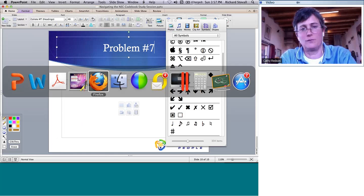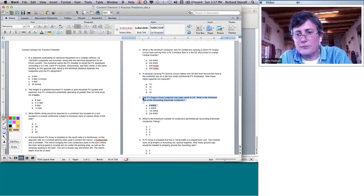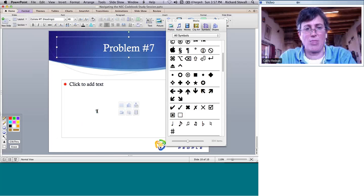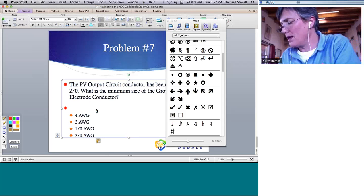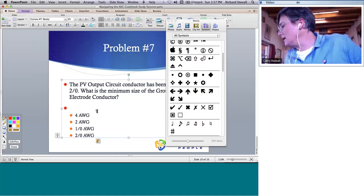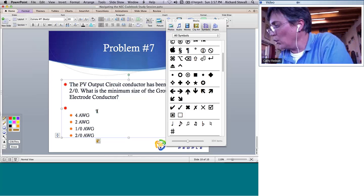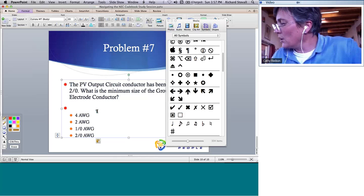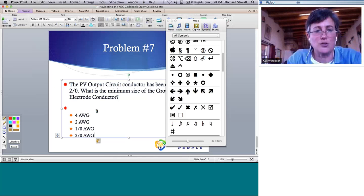Back to our Word document, and we're on problem number 7. All right, problem number 7 gets us into table 250.122, which is probably a really important check. On page 91 in the Mike Holt book, in the code book, just look at the top, Article 250, table 122, which is page 70-125. This tells you the minimum size of equipment grounding conductors for grounding raceway or equipment. So this is what you would need to answer this question.